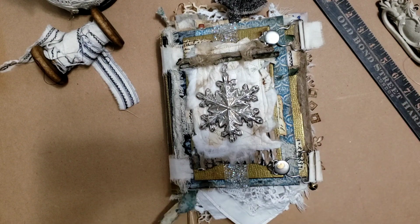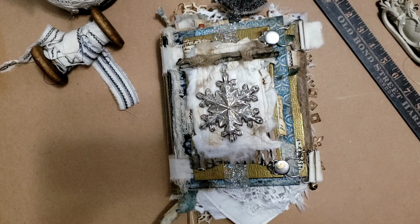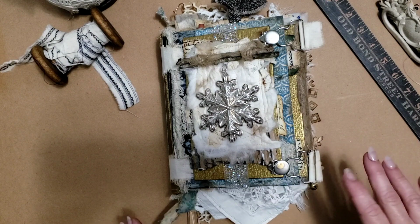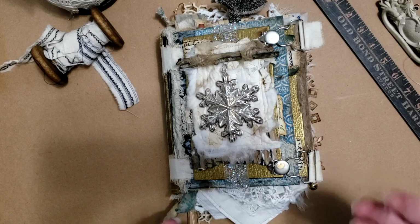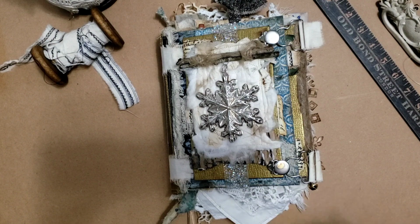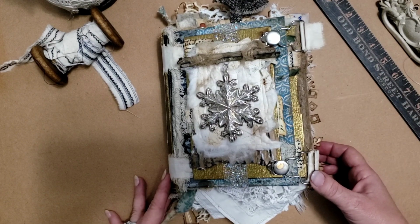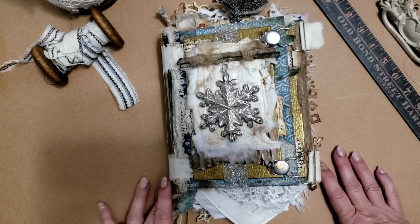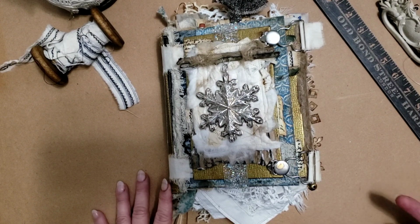So yeah, this just started out as a box of stuff. And in my mind's eye, I've named this one an Old World Winter, and I tried to go with the concept of this being an old world book created during a time where you used items that you had just laying around your house or laying around your yard, and then it getting passed down through the generations, and people and family members just adding items to it as they received the book. So that's the concept and story I went with on this journal.